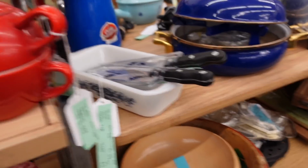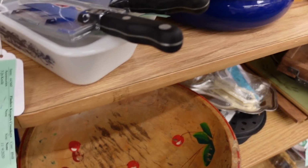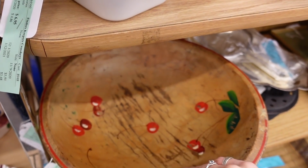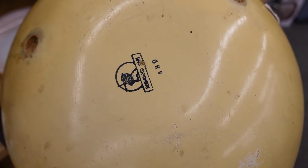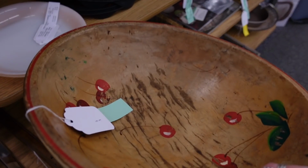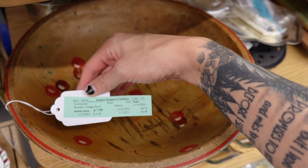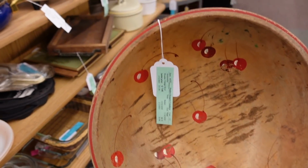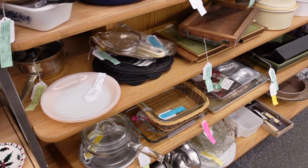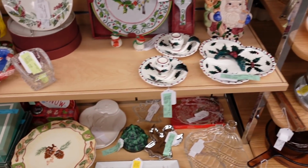Ooh, what is this? This is a painted bowl. Ooh, that's very primitive looking. I like that. That's super primitive. Robin Hood Ware. Never heard of such a thing. I like it though. $7.95. It's got cherries on it. It's primitive. I like it. I think I'll take it.